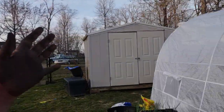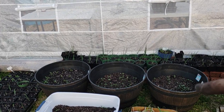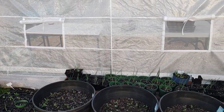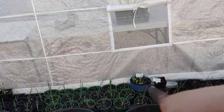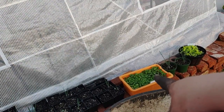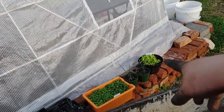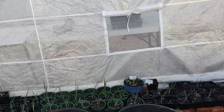And then over here, I still have all this stuff. So there is beets and kale and Swiss chard and onions, and the spinach is starting to come up, and over here that's that whole box of arugula. I'm going to put it somewhere else. And then this is the black seeded Simpson lettuce. It's starting to do real good. It's starting to take off pretty good.